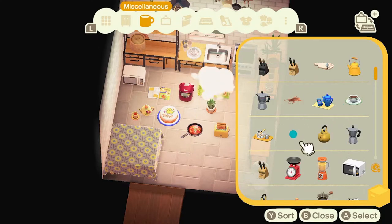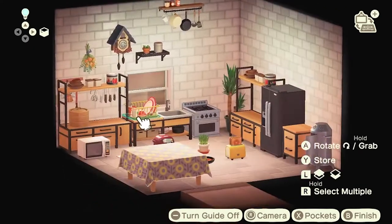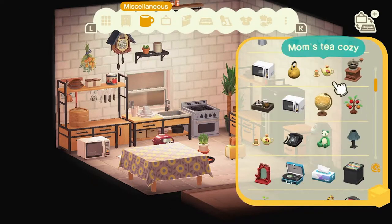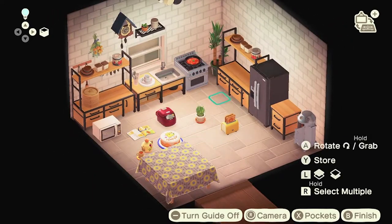So now looking in my storage for any extra things, and I think that if I had a different colored set of dishwashing dishes there, I think like a black one would work really well, but for now I think that the white dinnerware looks good.